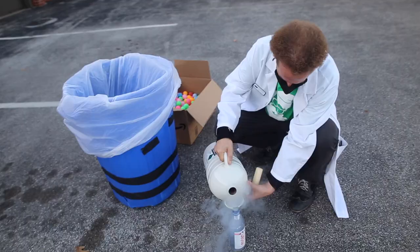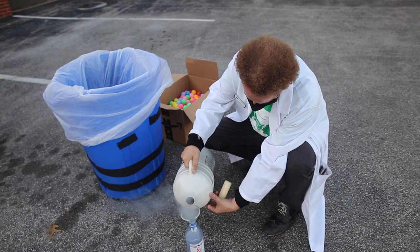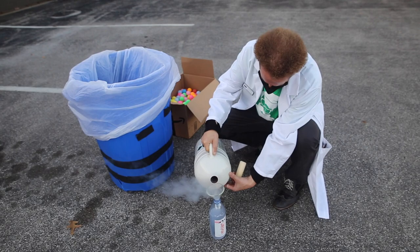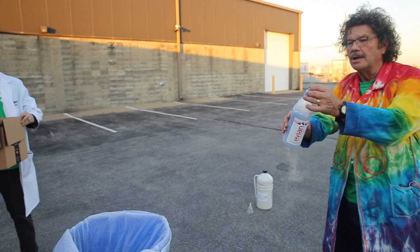Everybody can do science. This is the grand, grand finale, the liquid nitrogen ping pong explosion. All you need is liquid nitrogen and some ping pong balls. Cap the lid, drop it in the water, and put the ping pong balls in. Here we go.